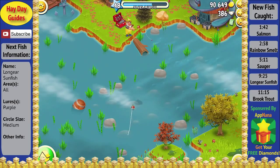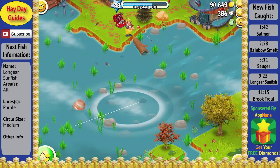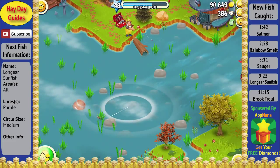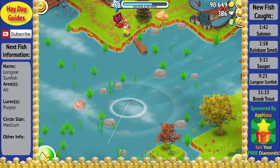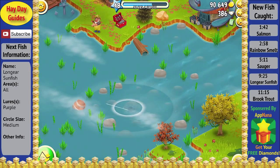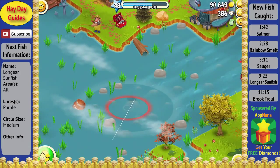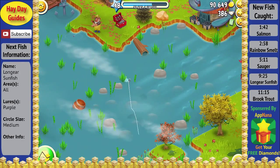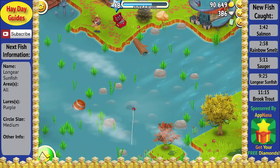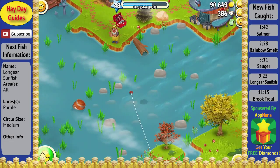But back to fishing now. I think I finally get a fish with a small circle size on my line here, but as you can see, it definitely is putting up a lot of fight. I do come pretty close to catching it here, I believe, but it just keeps fighting, and after a while, unfortunately it got away, so I might have just missed my chance at catching a brook trout there.